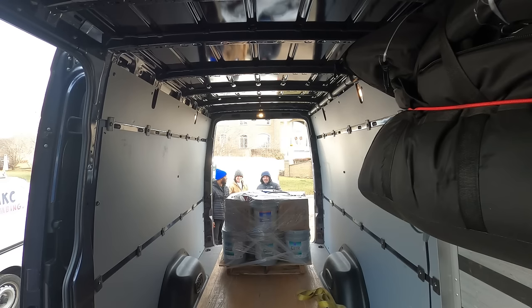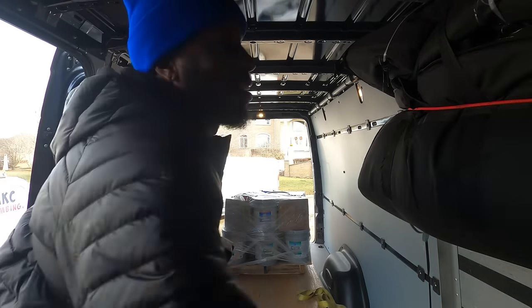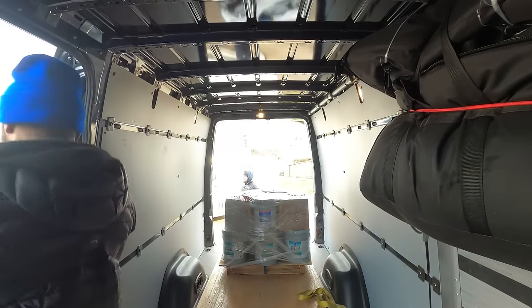If you want, you can use my dolly. I have a dolly right there. That's okay. Yeah, we can use the dolly. We cannot enter the driveway, you know? Yeah, I was going to say. Nobody's going to be on the driveway. That's easy for them.